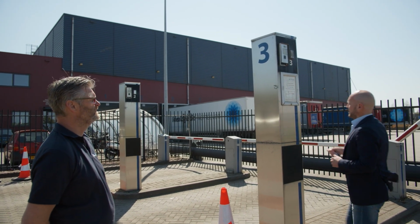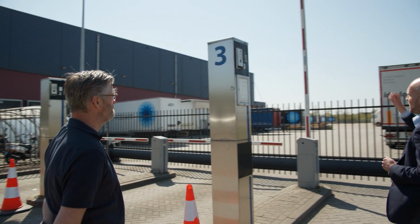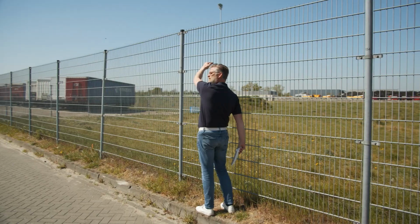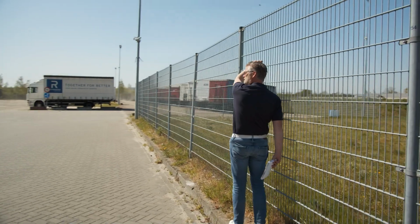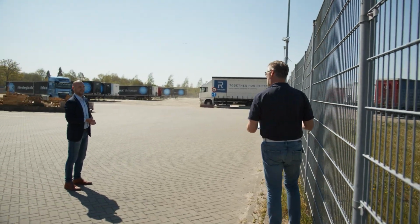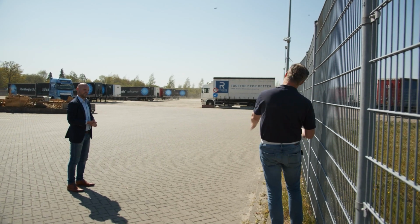The gates to the cargo handling, shipping, and receiving yard need to be either manned or electronically controlled. The yard must be enclosed by a physical barrier that is at least 6 feet, or 1.8 meters high. The barrier needs to be checked for integrity and damage at least once a week.